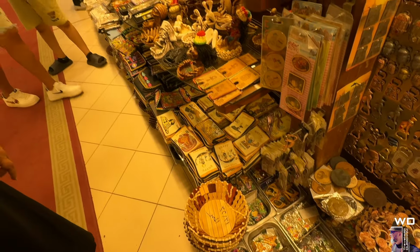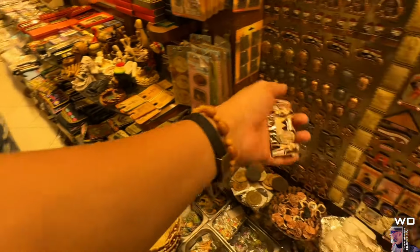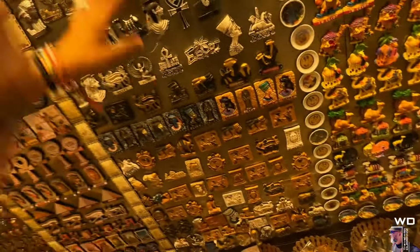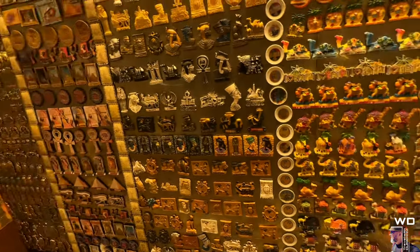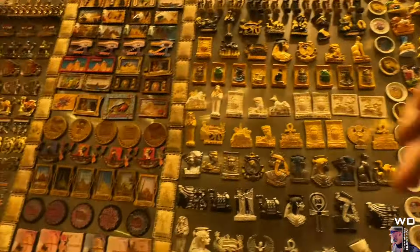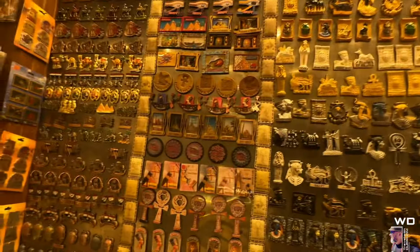How much? $1. Want to take another one? Take. $1. Two magnets. $1. Okay. Two magnets, $1. Okay. So how much take as well? India. India? India. Welcome to Sharm El Sheikh. Thank you, brother.